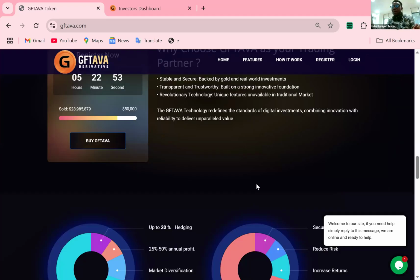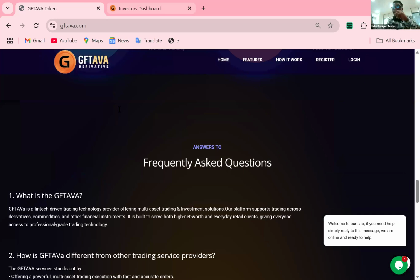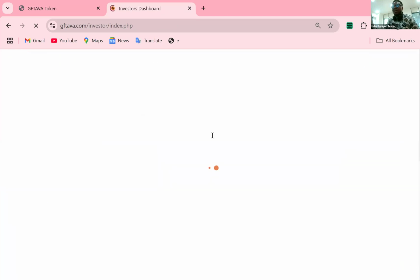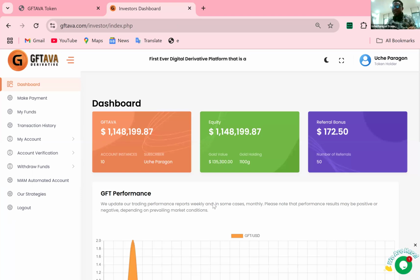So going further, let me show you more. You can find out more about it. This is how the dashboard looks like. I'm just refreshing. When you sign up, this is how the dashboard looks like. You see your balance, you see your equity, then you see the asset class that is currently hedged with.